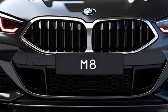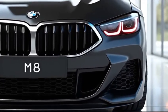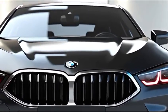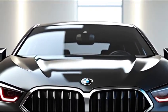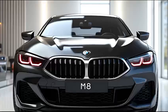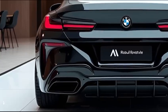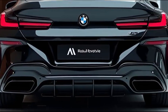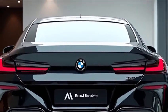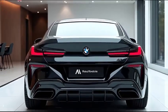Under the hood, the 2025 BMW M8 packs an updated 4.4-liter twin-turbocharged V8 engine, now producing a staggering 625 horsepower and 590 lb-ft of torque. This beast sends power to all four wheels through BMW's intelligent xDrive system, ensuring maximum traction and stability in all driving conditions. The 8-speed M-Steptronic transmission delivers lightning-fast shifts, allowing the M8 to rocket from 0 to 60 in just 3 seconds. If you're in the mood for some rear-wheel drive fun, the system allows you to send power exclusively to the rear wheels, turning the M8 into a true drift machine.